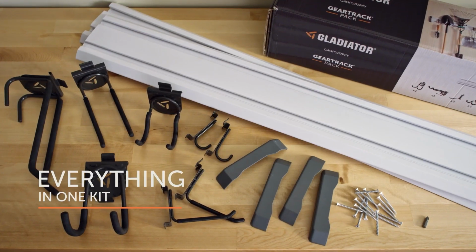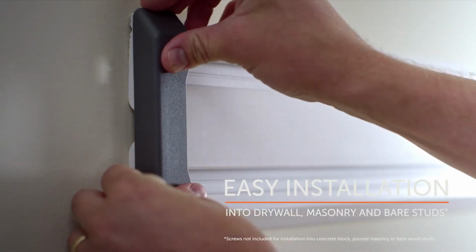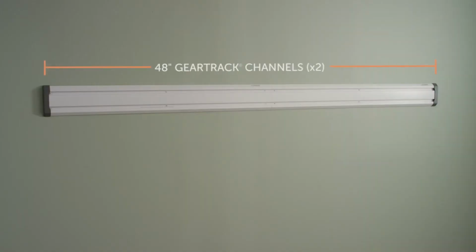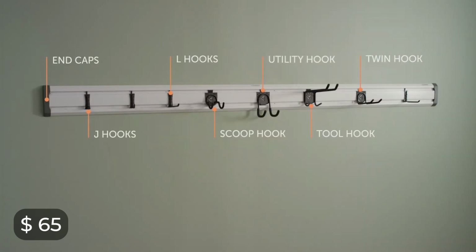The Gladiator GearTrack mounts easily to drywall, masonry, and even bare studs, and comes with specially color-matched screws and bits. The gadget has a more than generous 48-inch or 121cm channel, and sells for only $65, far less than you'd expect to pay for a decent wall mount.